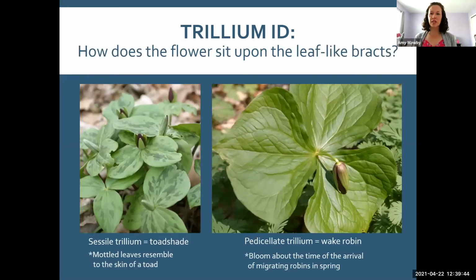How does the flower sit upon the leaf-like bracts? Does that flower sit directly on top of the leaf-like bract, or is there a little pedicel that attaches the flower to the bracts? If the flower is sitting right on top of those leaf-like bracts, we call that a sessile Trillium. If there's a little stalk called the pedicel, we call it a pedicellate Trillium. So we have a group of sessile Trilliums and a group of pedicellate Trilliums.